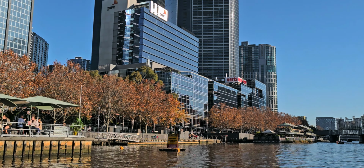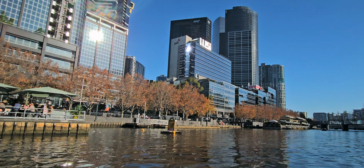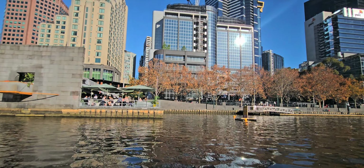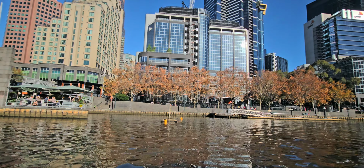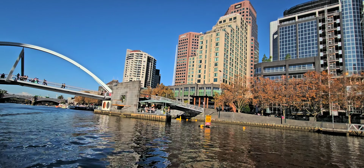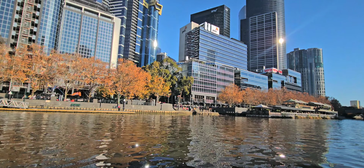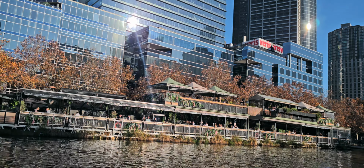On this journey down the river, we will briefly talk about the past and present sites. On the right, we have the striking Flinders Street Station, a French Renaissance-style building that was completed in 1910 and is another iconic Melbourne landmark. It features a prominent dome, arched entrances, and is one of the city's most recognisable and photographed landmarks. Another great feature of the station.